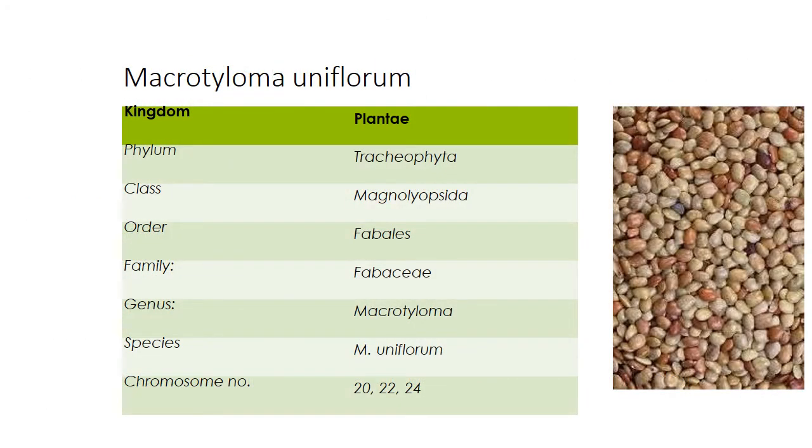The taxonomic description belongs to kingdom Plantae, phylum Tracheophyta, class Magnoliopsida, order Fabaceae, family Fabaceae, genus Macrotyloma, species uniflorum, and chromosome number varies from 20 to 24.